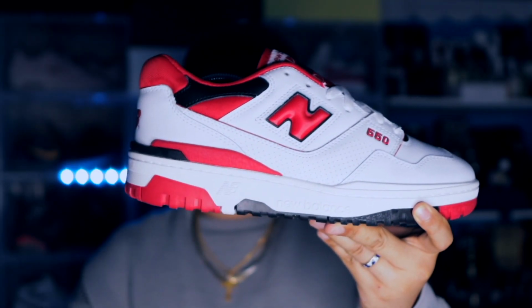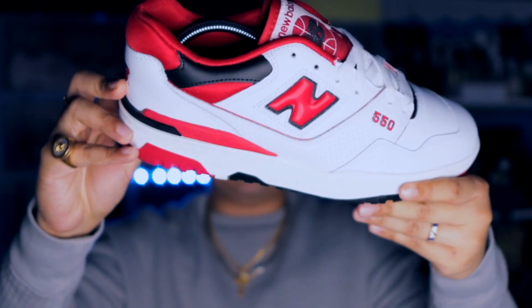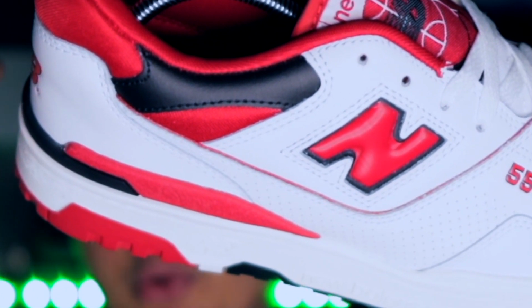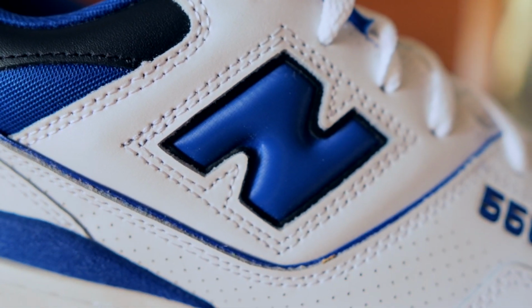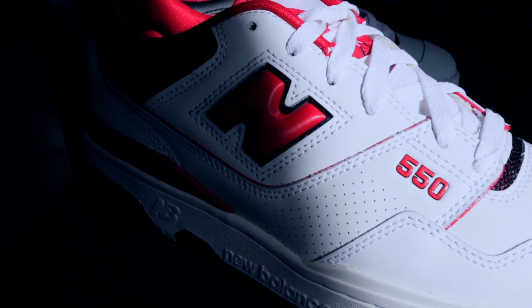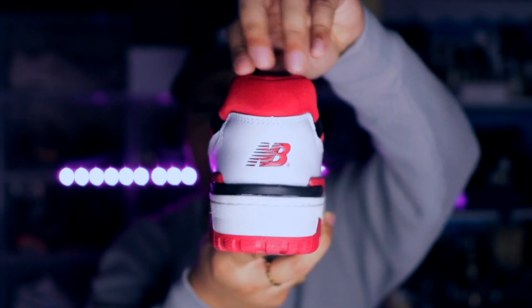Going back to the ankle side, you have a small heel plate here in red. This red color plate here is rubber. And of course, more leather layerings, stitchings right here. I don't know if you can see it, but those layerings in that leather has like a red color inside layer. And as we move along to the back side, you have that NB logo and you have that red pull tab on top.